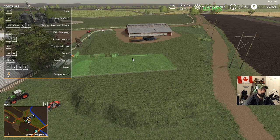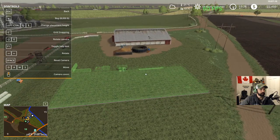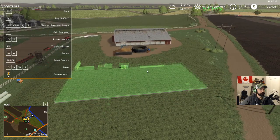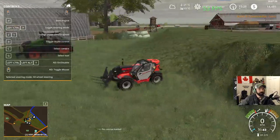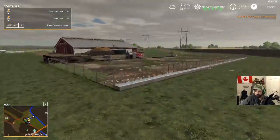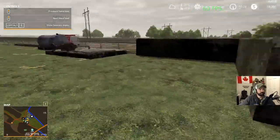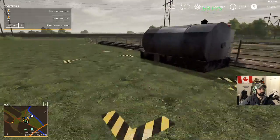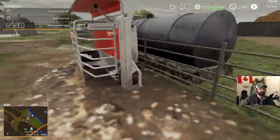I don't want to make it too difficult to access, though. I mean, you could do something like this. At least they're close to each other. Sure. Let's see if that works out. I've never seen the feedlot, even though I've had it for ages now. Oh, that's the manure slurry. This looks like it is for water. Why is there a milker there if this is a feedlot? That makes no sense.